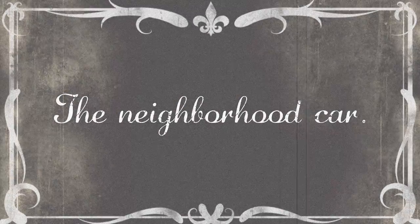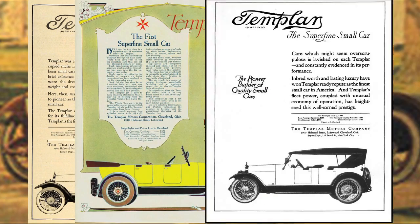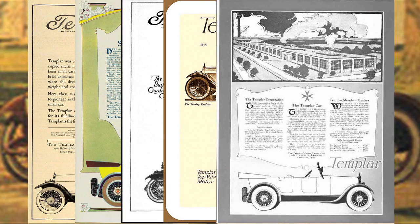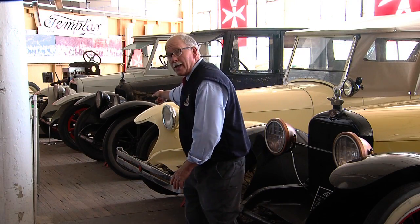The front ends were bought from American Ball Bearing. The rear ends were made from Standard Products, West 78th and Lake. The bodies, different vendors. Leon Roubaix at West 80th and Lake. So there's all these body manufacturers right here locally. Firestone, Akron, those are the original tires on that car. So it's a neighborhood car.